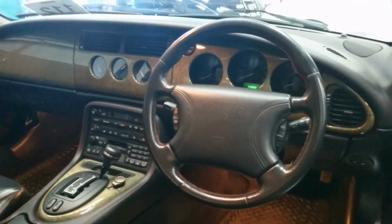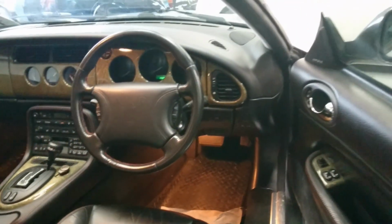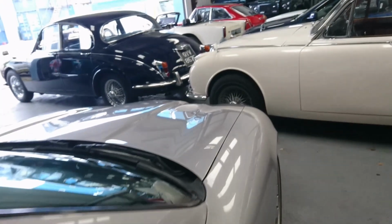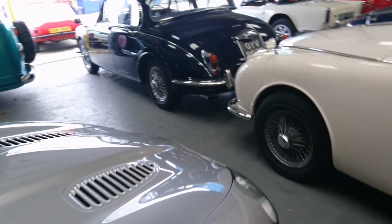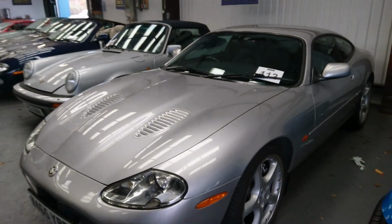Yeah, very, very different in character, but the XKR customer is different from the XK8 customer, aren't they? Oh, it smells good though. I love the smell of that. It's getting very tempting around here, viewers, and I see we've got even more tasty Jaguars in the next row, but we'll come to those a tiny bit later.